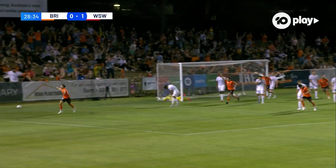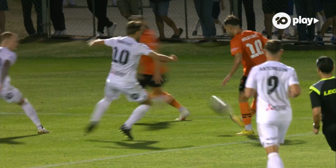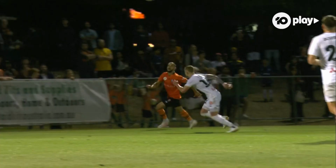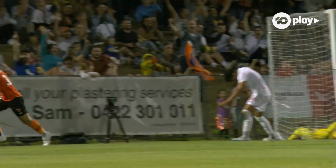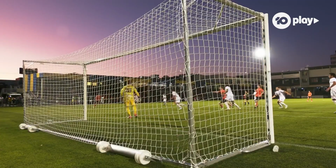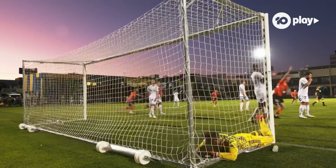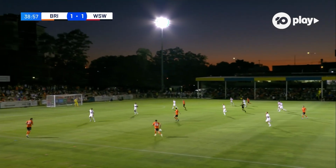Amiento! The Roar strike back. And in what fashion and what a celebration. Carlo Amiento gets his first goal of this Australia Cup. And what a moment to do so. Well, it's absolutely brilliant in its creation and absolutely composed in its execution. Magnificent Brisbane Roar goal.